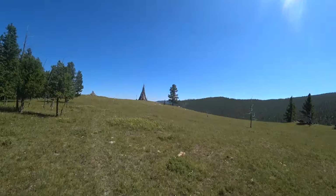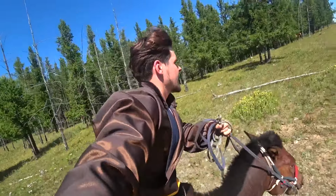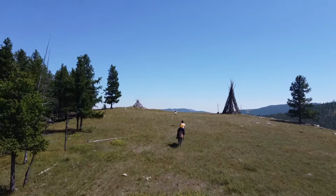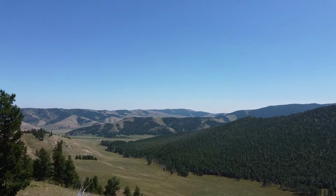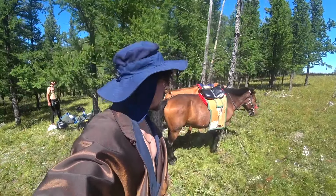Welcome to Mongolia, where me and my friend Arnas over there bought three horses for an epic adventure. We find ourselves on this beautiful, beautiful mountain with 200 kilometers remaining to our final destination. So join me, because this is gonna be epic. Let me introduce you to our horses.